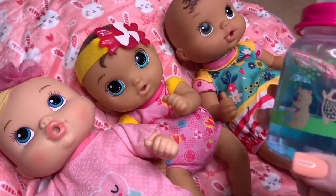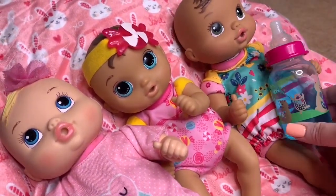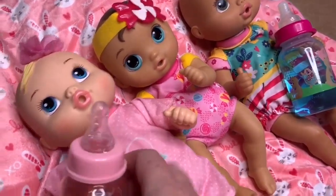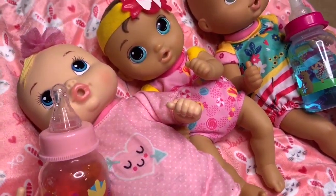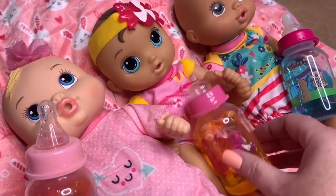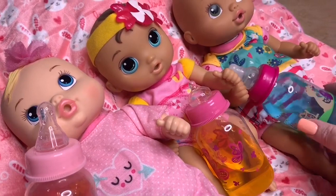All right, I got three bottles ready. I've got Brooklyn's, and I've got Brea's. You can hold that right there. And then I've got Andrea's. I made her some apple juice. So I'm going to start feeding them one at a time.